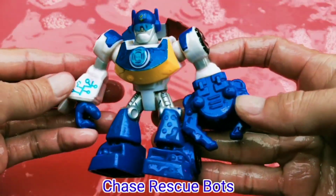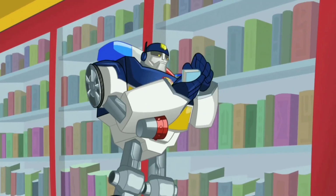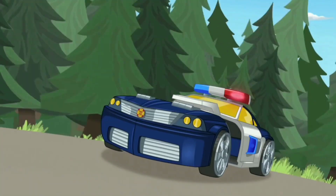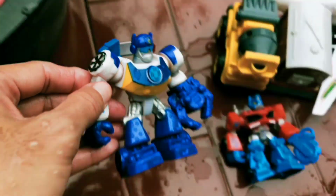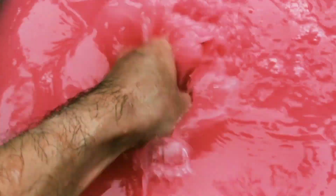Wadidaw, it's Chase Rescue Bots. Chase is so by the books, he could be mistaken for a library. Wow, what a cool police officer. Next, another Rescue Bots.